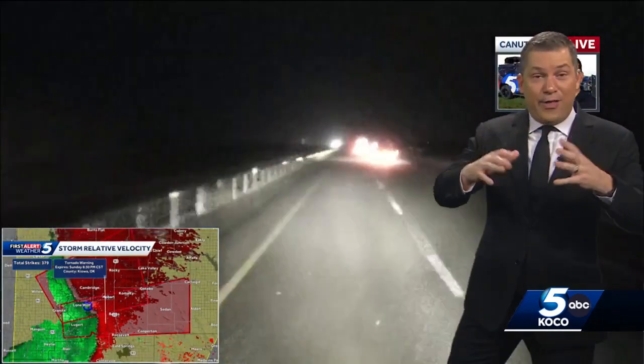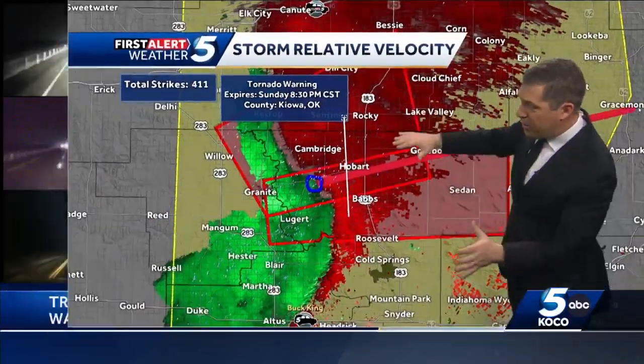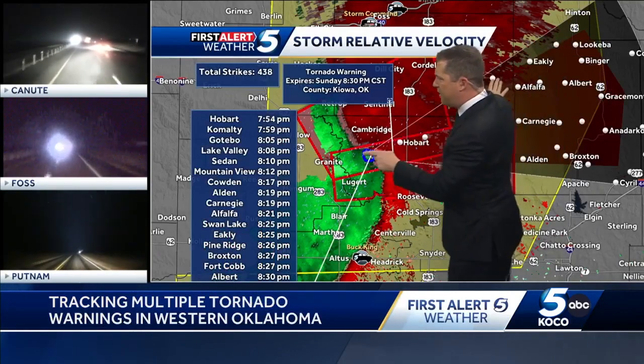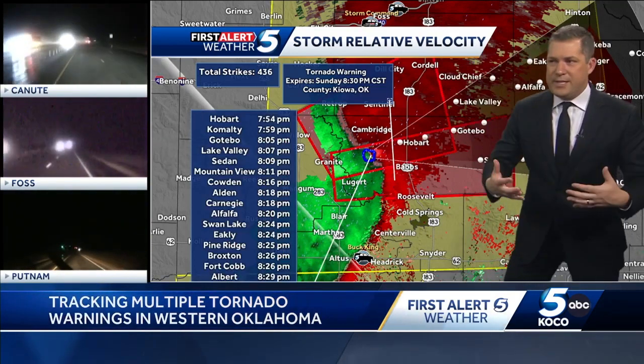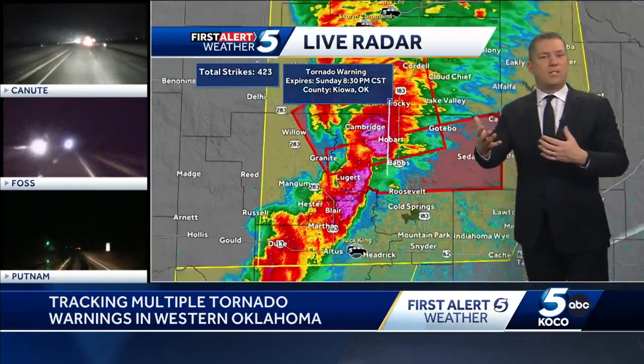Now, I understand that the most important storm to you is the one that's going to affect you. So we're gonna go all the way up and down this entire line. I want you to know that. But right now, southwest of Hobart, that right there is exactly where the tornado would be, moving to the east. Let's reset. Let's zoom on out and just show everyone in western Oklahoma what's coming in their direction.